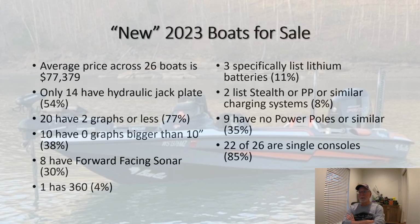And then 22 of 26 are single consoles. Now, that's going to bear out pretty accurate across all the boats for sale and all the year models you're going to see. But for a couple, specifically, I recall Bass Cat and I think Nitro or Phoenix, there's a couple of boat manufacturers that have very easily uninstallable second consoles. And I included them because if you're looking at a boat with a second console versus one without, especially if it's removable, that second console is $1,500 to $2,500. So if the boats are priced similarly, you're probably getting a better deal on the boat that's got a second console, or if you just want a second console.